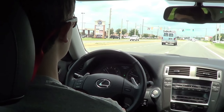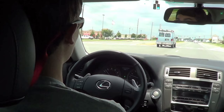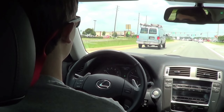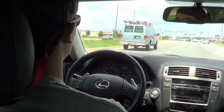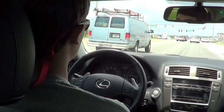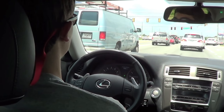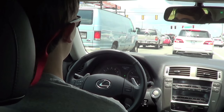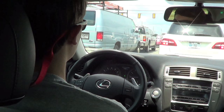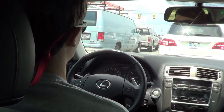This is a pretty uninteresting test drive, sorry, but the roads around here are pretty uninteresting as well. And it looks like we are behind a very attractive Mercedes ML. ML350 BlueTEC. Very nice. I really like those SUVs.